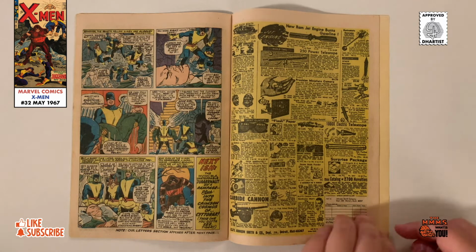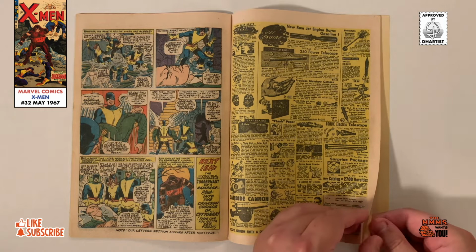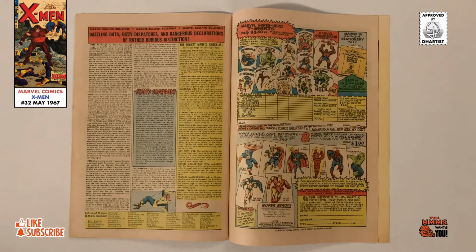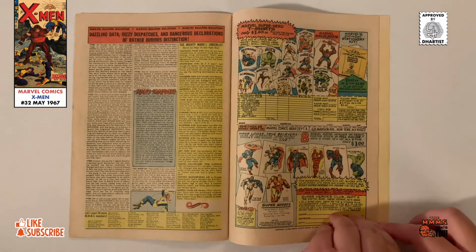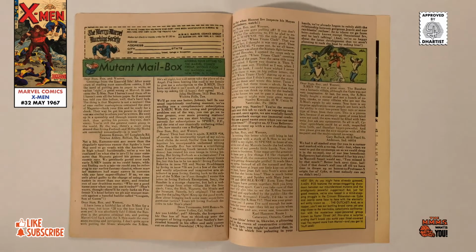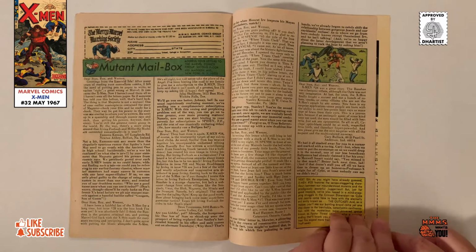Some of the fun advertising found within this issue is an ad for Don Bollander's Career Institute for English lessons. There's a half-page ad for a 7-foot-long nuclear sub. There's also a half-page ad for the Man from U.N.C.L.E.'s spy pen for only $1.98. And near the back is a full-page ad for Marvel t-shirts, stationery, and full-color 12x16 posters.